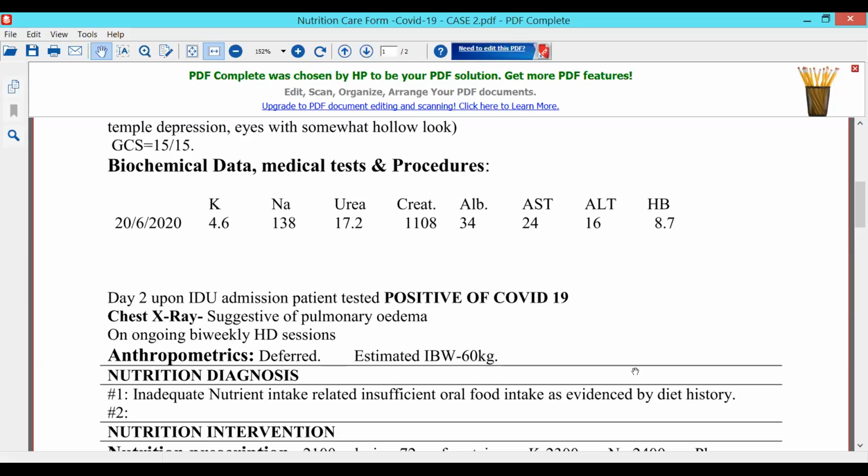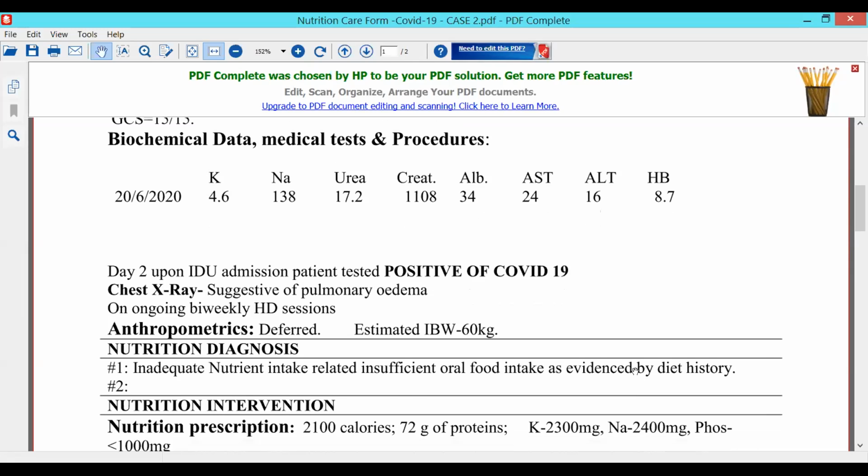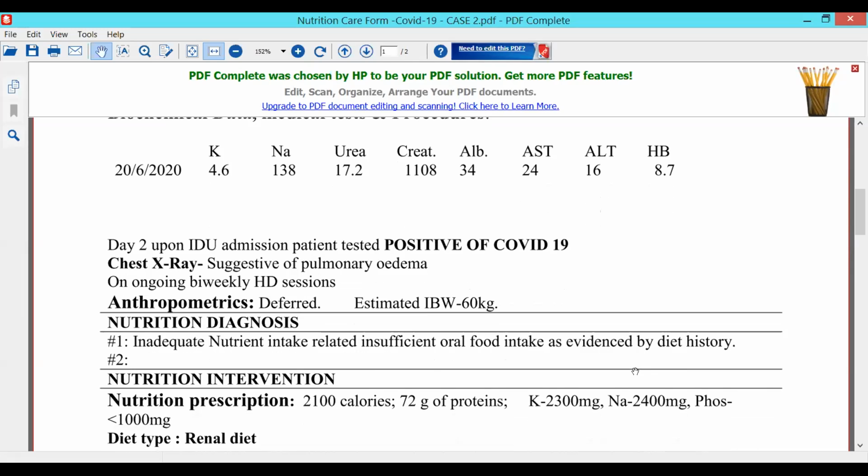This patient was from medical ward. The patient was admitted some few weeks ago, but came to ICU on the 20th, and on day 2, the results were confirmed that the patient was COVID positive. We provided an ideal body weight estimate of 60 kgs, and our nutrition diagnosis was inadequate nutrient intake related to insufficient oral food intake as indicated by diet history upon assessment.